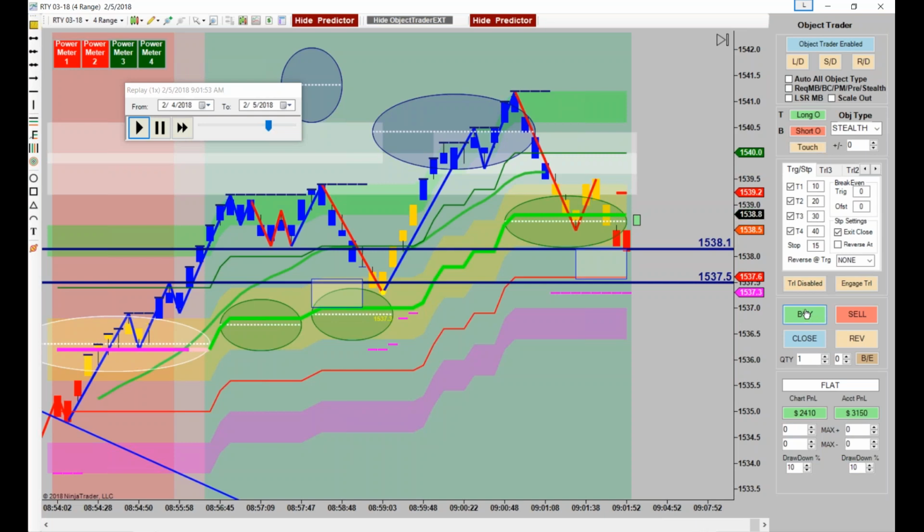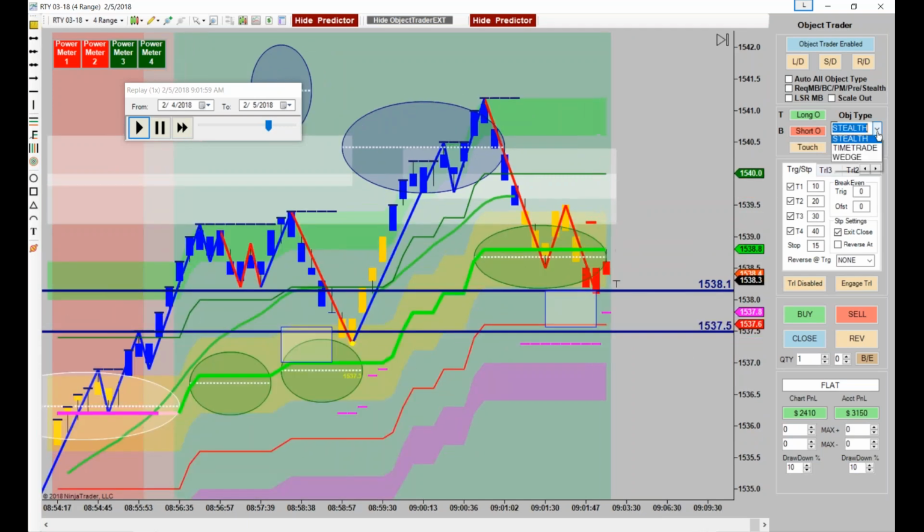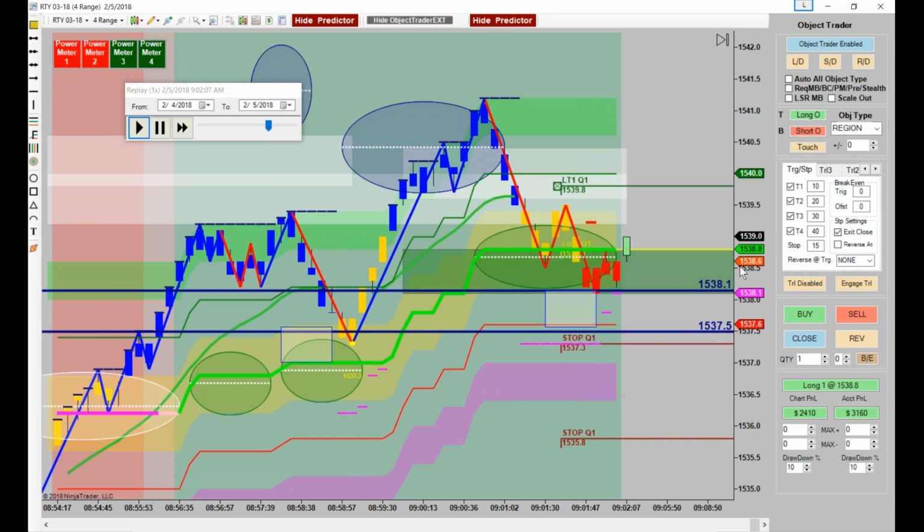Conservative trade, by the way, would be boxing it in. Didn't we say to box this in the room this morning? So where do you think it would box? Plenty of time to box it. There you go. Just got you a trade.